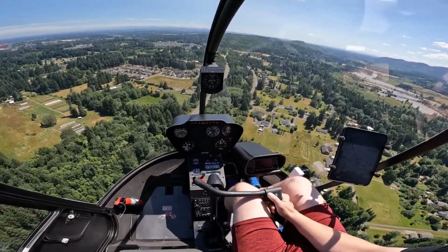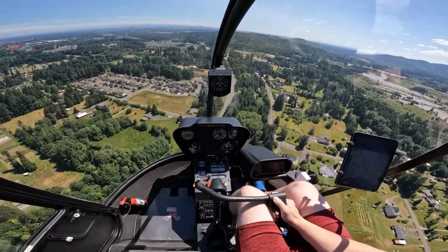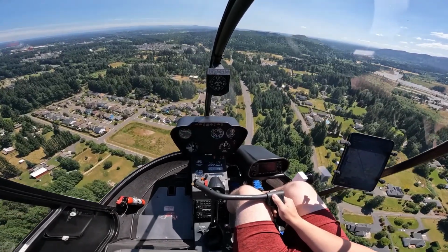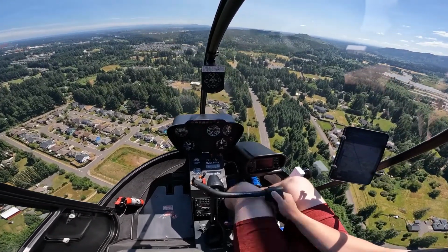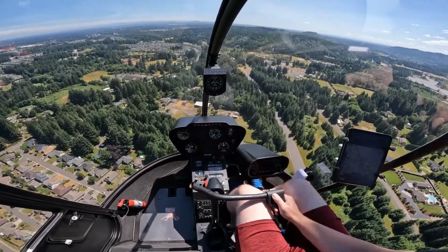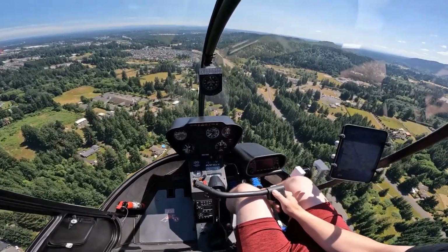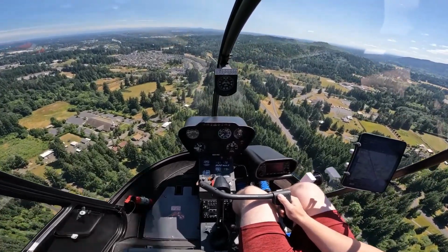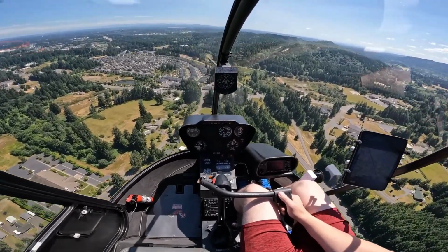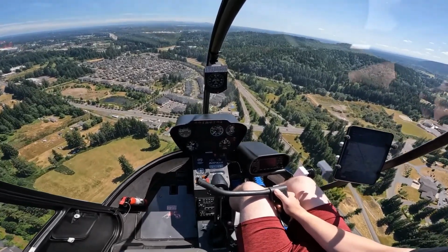Olympia Tower, helicopter 803 Alpha, 6 miles to your northwest, inbound for Glacier Ramp with information Juliet. 803 Alpha, Olympia Tower. Proceed towards the airport. Once you get to I-5, follow I-5 southbound and report 1 mile northwest of the airport. Proceed inbound till I-5, follow I-5 south and report 1 mile, helicopter 803 Alpha.